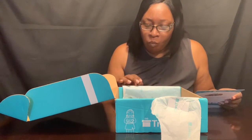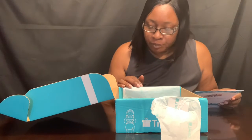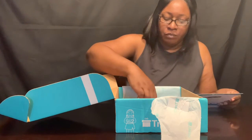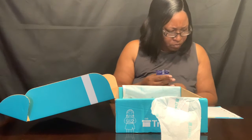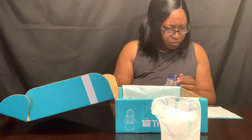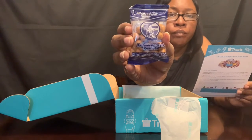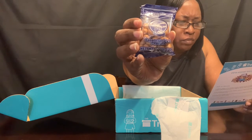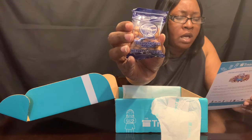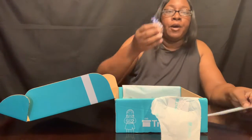Okay, the next treat I will be having, guys, is wow, these are what? Look like this, y'all. These are supposed to be nuts, y'all. These are nuts. Japanese style peanuts. Okay. Japanese style nuts in Mexico. Okay. It looked like this, y'all. Wow.